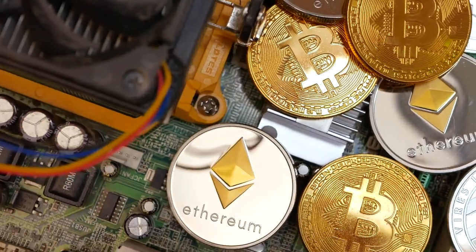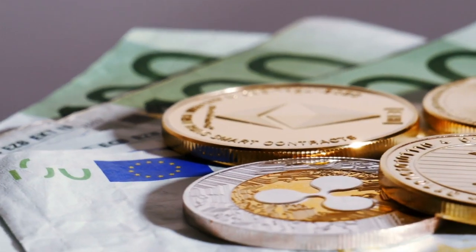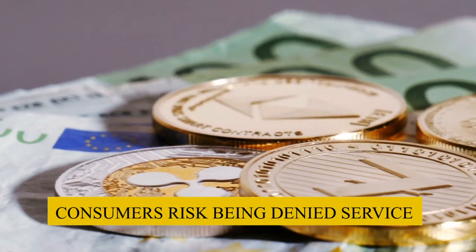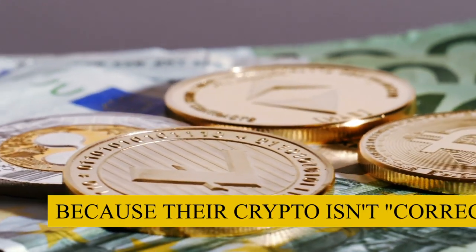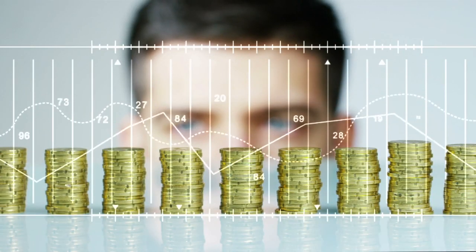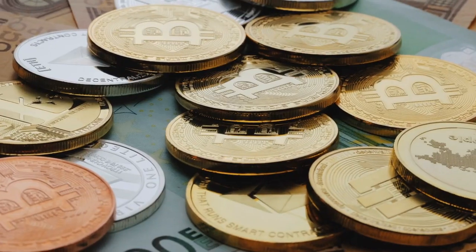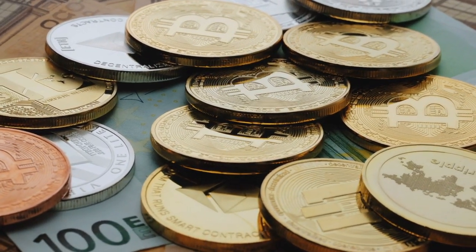To be considered money, a cryptocurrency must be fungible. If crypto isn't fungible, consumers risk being denied service because their crypto isn't correct. The receiver's concept of right would be up to them, and governments may even regulate it. This is possible because of transaction histories, and there's no guarantee you won't be scrutinized for transacting with someone who has the wrong coins. Except for Monero, all cryptocurrencies have this problem.